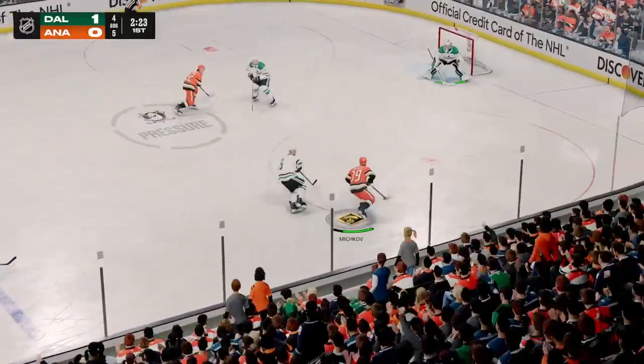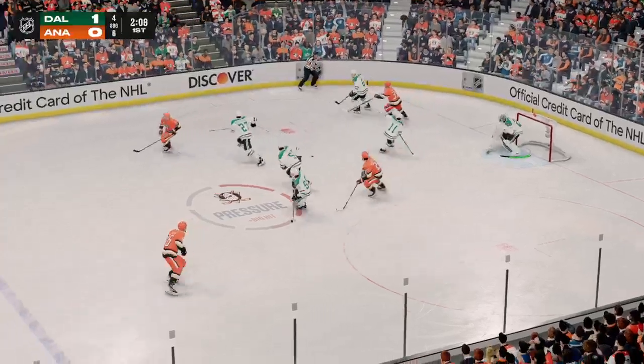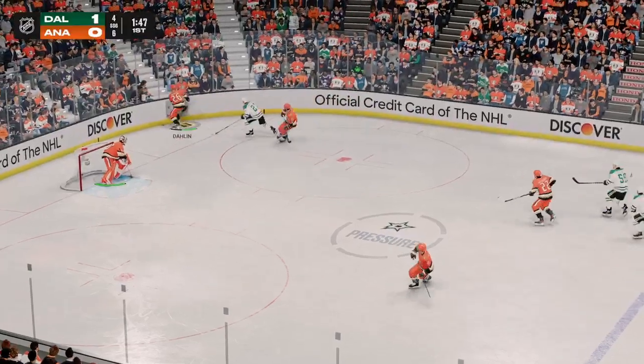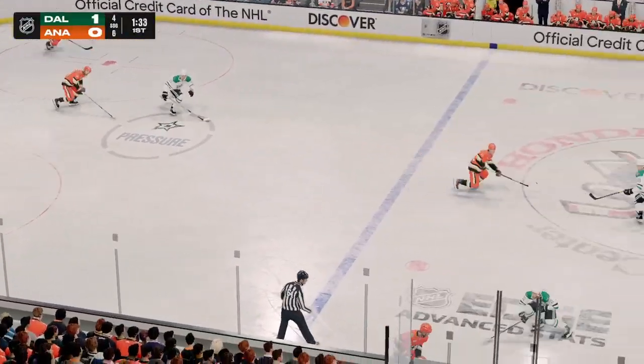Anaheim's on the attack. Puts it on net! He's dialed in tonight, James. When the puck is on his stick, he is a magician. He goes east-west, he can go north-south, and most importantly, he creates his own space. He does take it to the net, but this time the goaltender makes the save.